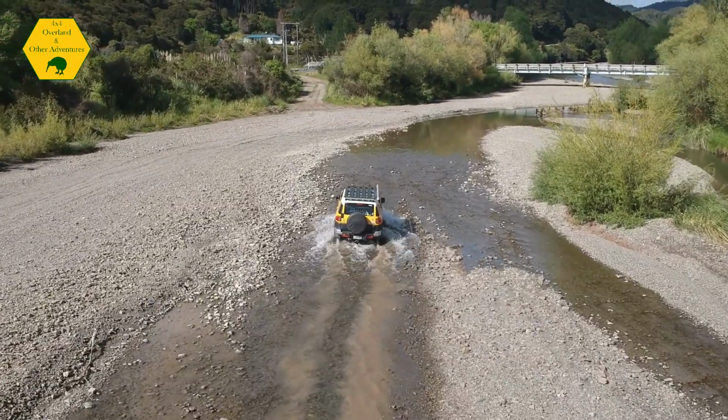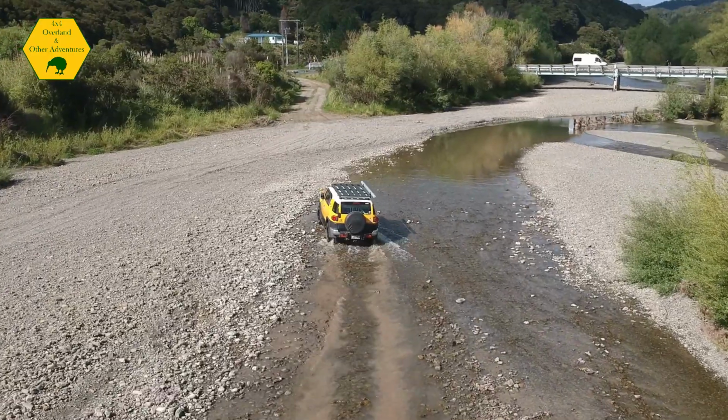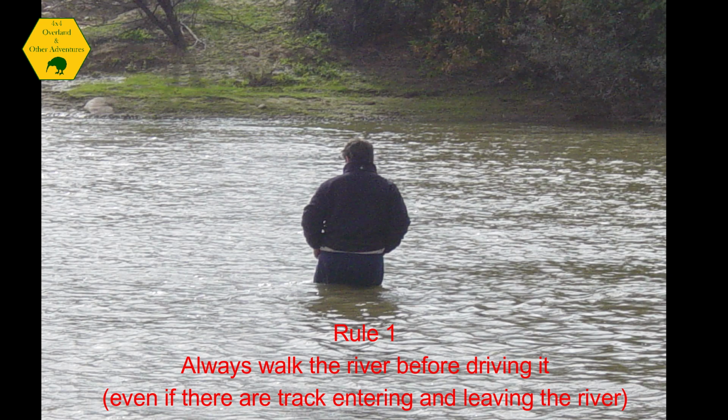I've had some bad experiences by being silly and basically not taking the time to do it properly. The first thing is you need to walk the river. Everyone tells you that, nobody wants to do it because it's a nuisance, but walk the river. In this case the river was very deep and a whole group of us turned around.